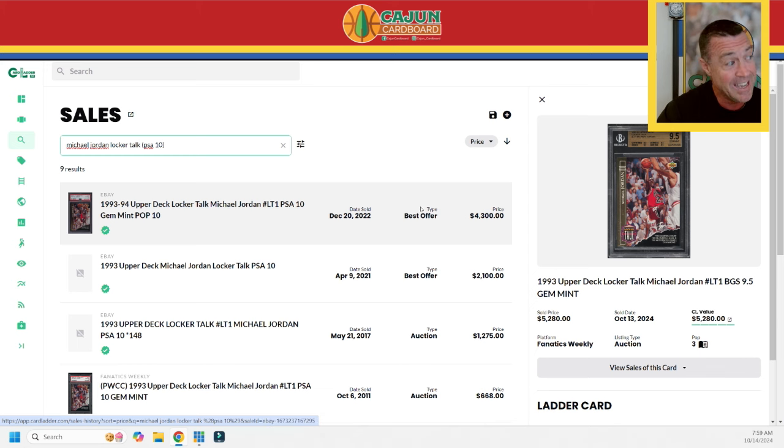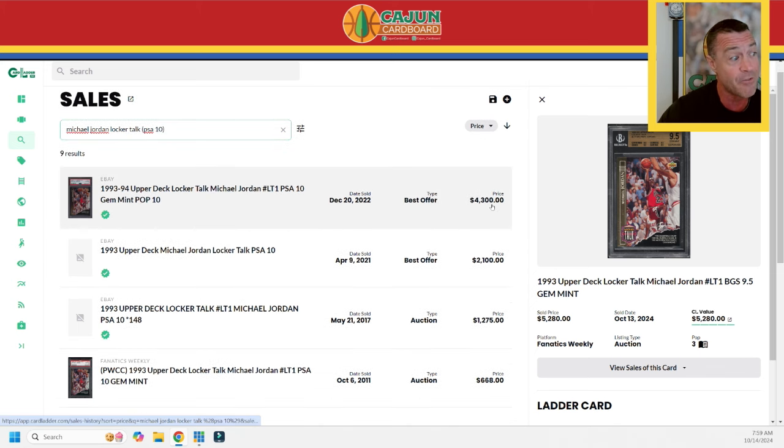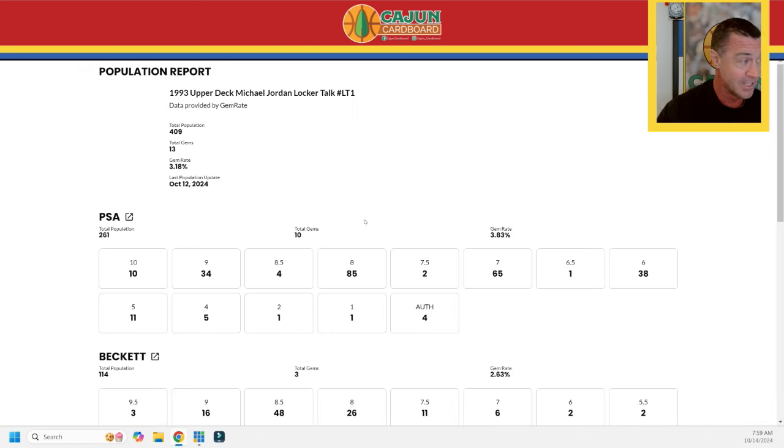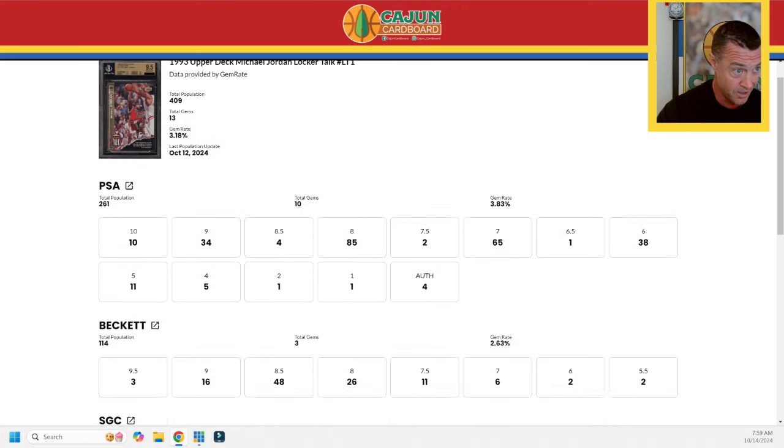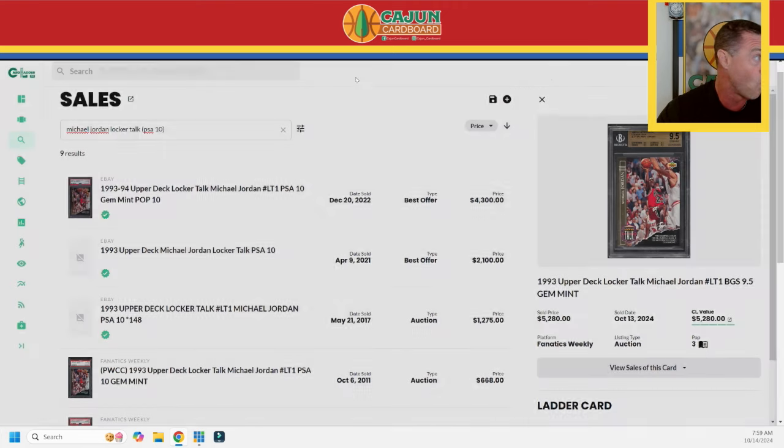So not only is the BGS 9.5 a record for any BGS 9.5 locker talk that ever sold, it's the record for any locker talk that's ever sold, right? Because the highest ever before that was back in 2022 when it sold for $4,300. Again, let's look at the pops. There's 13 total gems out there for that card. It's been graded a little over 400 times or somewhere near 400 times.